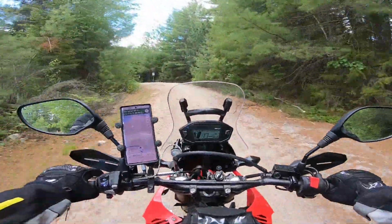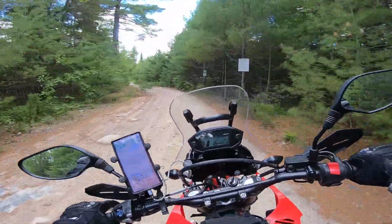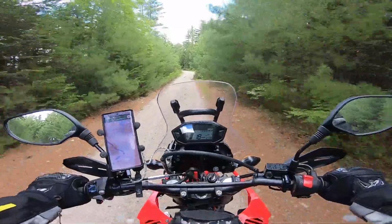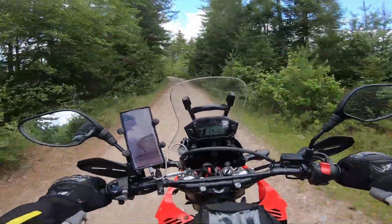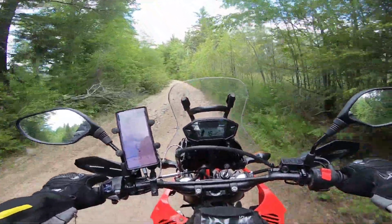Out on this same trip, it tried to have me go straight at an intersection where there was no straight. There was either left or right. So by sticking to my gut and going the direction that I thought was right, I made it to where I was going.